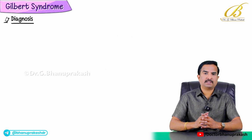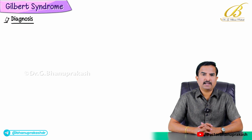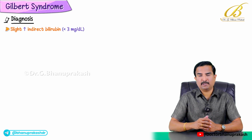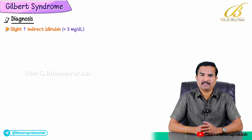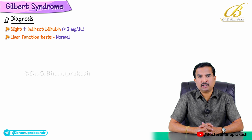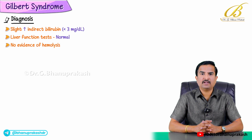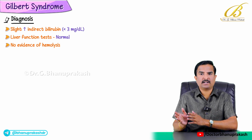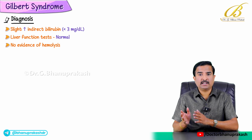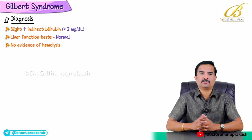Now, how is Gilbert syndrome diagnosed? It is relatively straightforward. Blood tests typically show a slight increase in indirect bilirubin, usually below 3 milligrams per deciliter. The key is that liver function tests are absolutely normal and there is no evidence of hemolysis, meaning there is no excessive breakdown of red blood cells contributing to the bilirubin levels. These findings help differentiate Gilbert syndrome from other more serious liver or blood conditions.